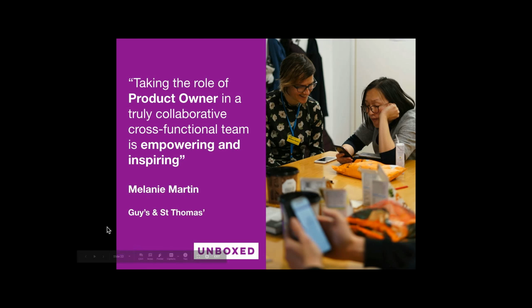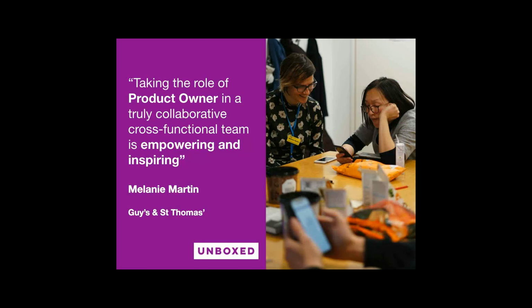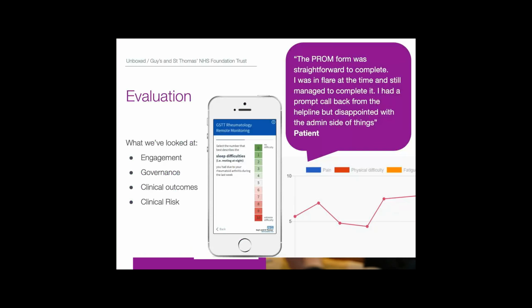Knowing what to build for whom and what's important about what not to build and when. And that role has been mine to share and provide just enough information for the design team, estimate and deliver the work that's being required. So taking the role of the product owner really has been the most inspiring and empowering role I've had in 23 years in the NHS. And it is that because it's been a collaborative, cross-functional team effort. Next slide, please, Martin.